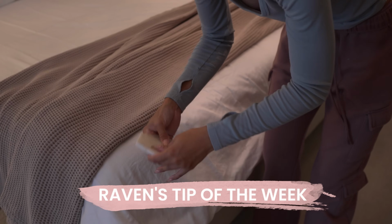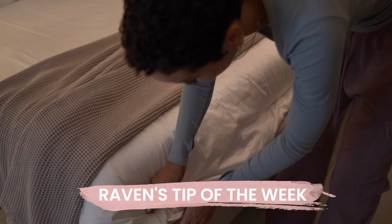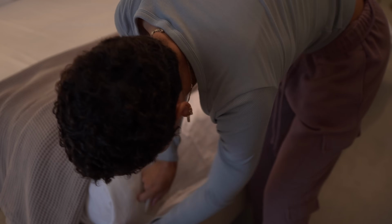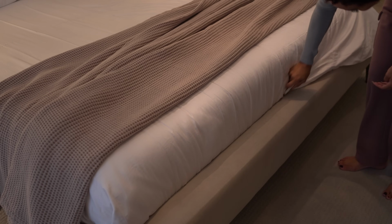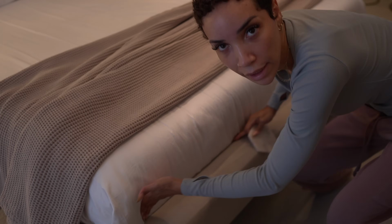This is my hack for how I tuck in my bedding. I use a coaster so I don't risk breaking my nails, because I like to have it folded and tucked like hotel style. And so I just take a coaster and shove it in there, because I have broken one too many nails trying to do this with my hands. Military tuck.